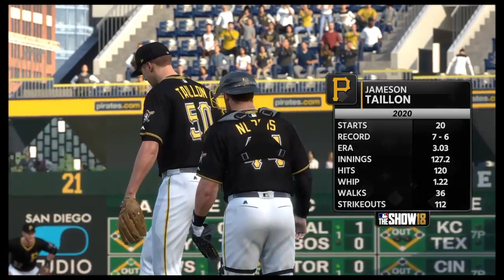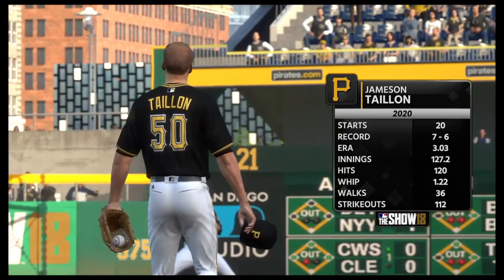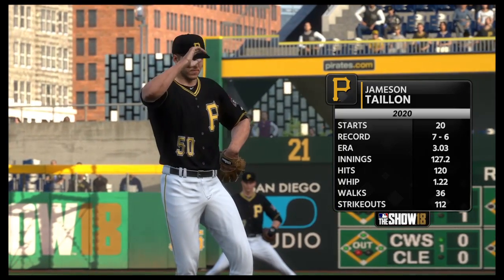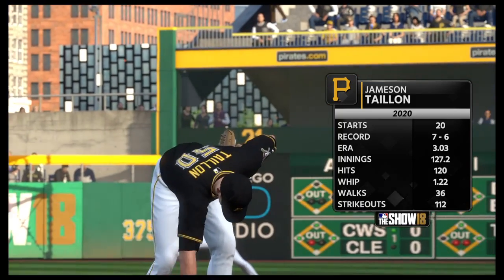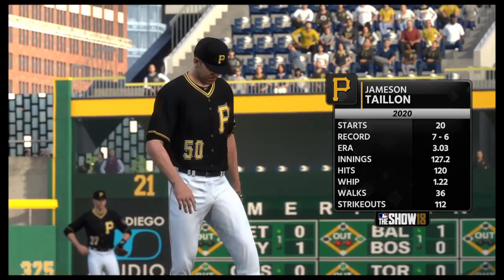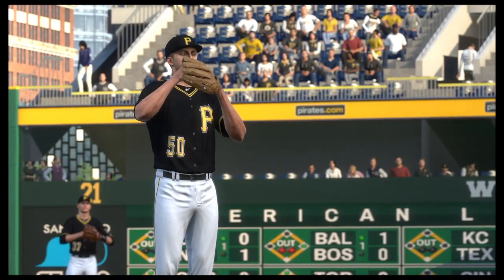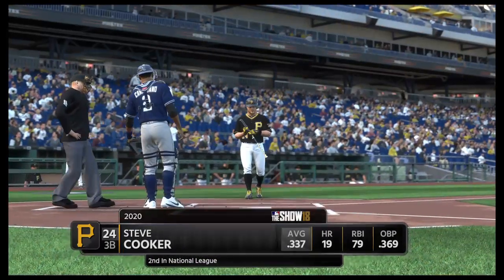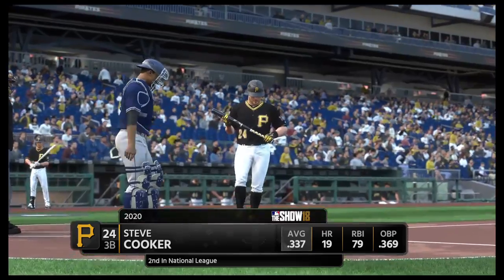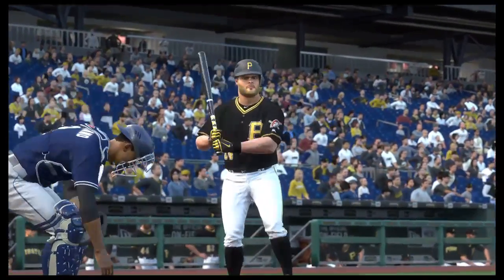Jamison Taillon is on the mound for game 2. What do you have for us on him, Danny? Hey, this is a very unique pitcher. He is really tough to hit when runners get into scoring position, and that's one of the reasons why he doesn't give up many runs. We'll see if he can continue to do that in this one. Ready now, Steve Cook, having a very nice year, currently second in the NL batting chase.